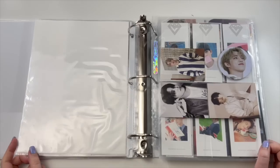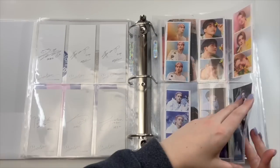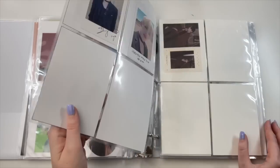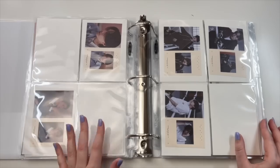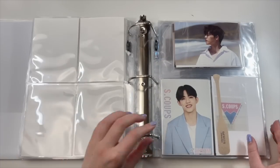These are all larger inclusions from 17's releases. Most of the time I just collect S-Coups, but sometimes I collect other members. For FML I am collecting OT4, my top 4 for the larger items. I just haven't made a ton of progress on that yet.